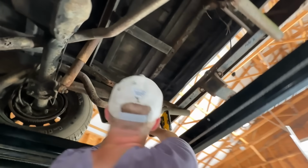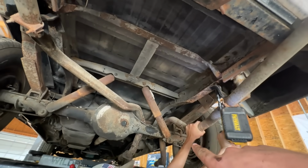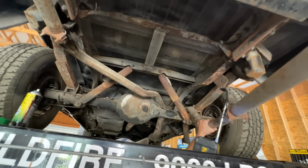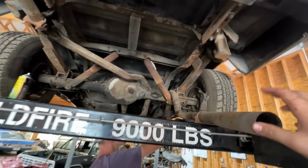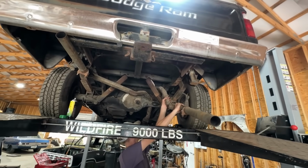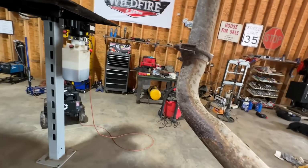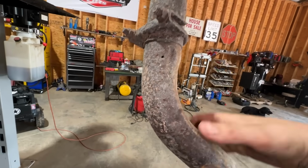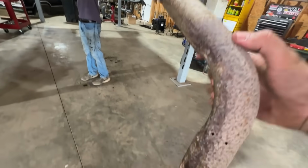So Briar is gonna get these off for us. I cut these because I couldn't lift the truck high enough back at the old shop, so I ended up cutting them at the back. They're rusted out anyway. So we're just gonna remove these and then bolt our other exhaust back in place. Nice. Yeah, see, it had rust right here. The other one is rotted out on the other side, so it didn't hurt my feelings to cut it. Yeah, there's some more pinholes there.